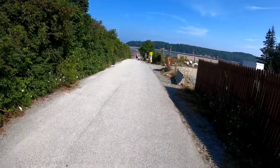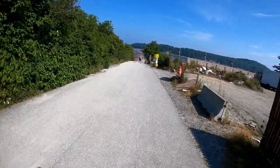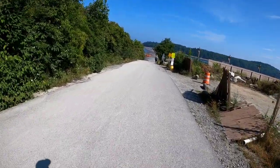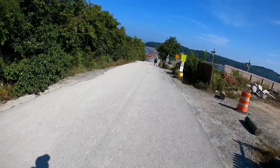So this is Hiker Dude Dad. We are in Bar Harbor, Maine. We are walking out. It's low tide. Low tide has started, so we're walking out onto the Bar Island land bridge.